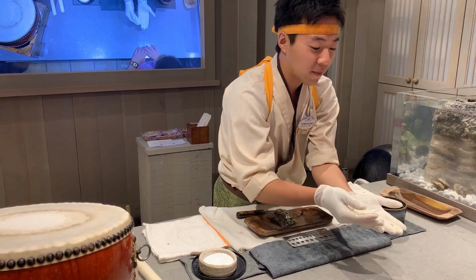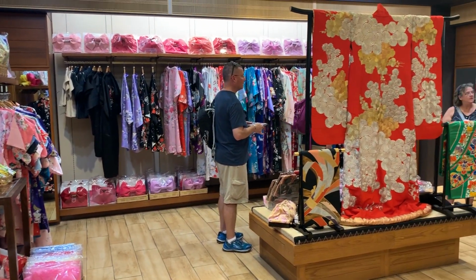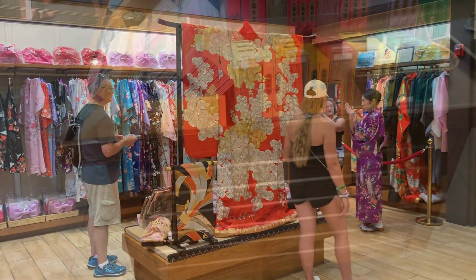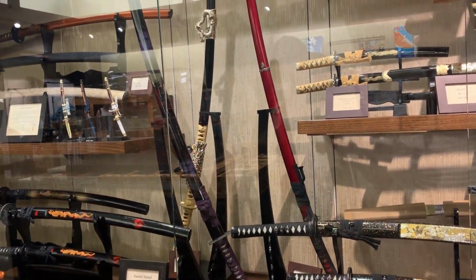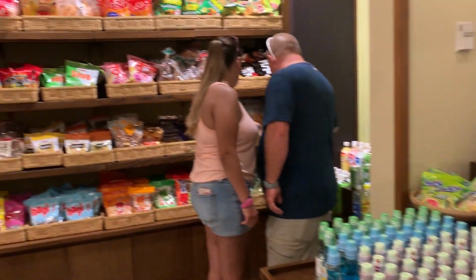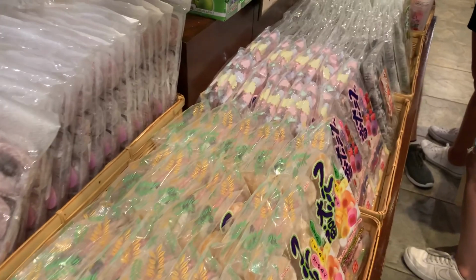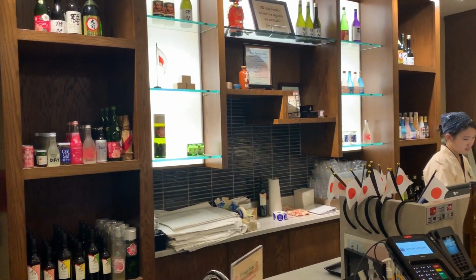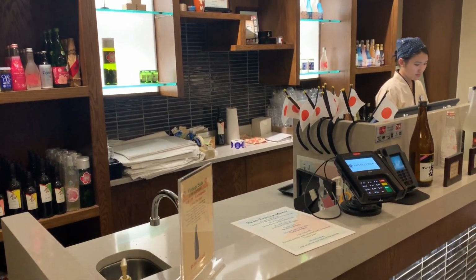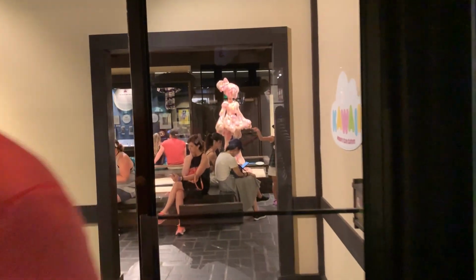Here, oh, so beautiful, nice, shiny pearl. You can get a kimono, which is a really cool thing. So tons of incense. It smells so good in here. In the way back of the store by the candy is also a little sake bar. So if there's a line at the one outside, you can come back here and grab your sake or Japanese wine as well. Next to the exit of the gift shop in the back is also a little museum exhibit.